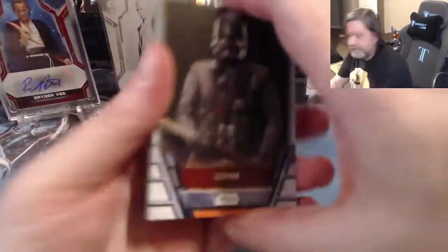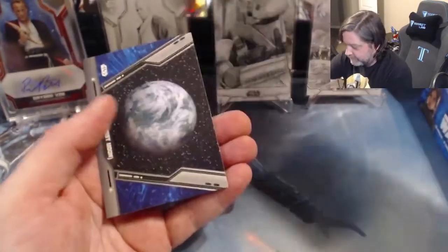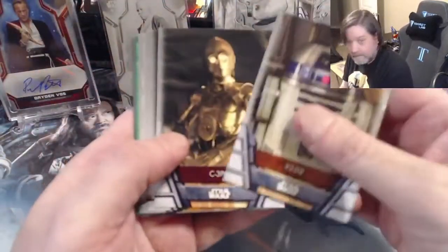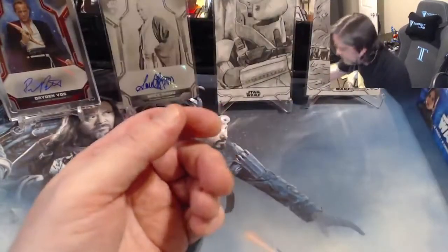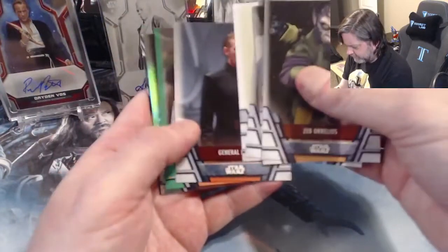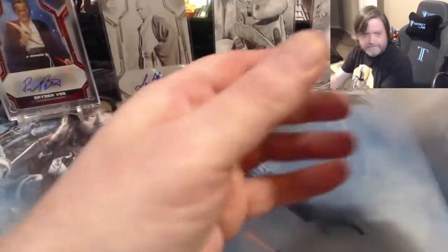All right, we're getting down to it. This box is almost done. I got three short prints, which I'm pretty psyched about. I didn't really expect to get more than maybe one if I got lucky. If anyone wants to trade short prints, I would love to get the Jyn Erso. Someone was selling a Rey for a reasonable amount, and I bought the Rey short print, but I would love to get a Jyn short print. I think there's a Jyn. I'm pretty sure I've seen that. There's Luke, and there's a lightsaber.